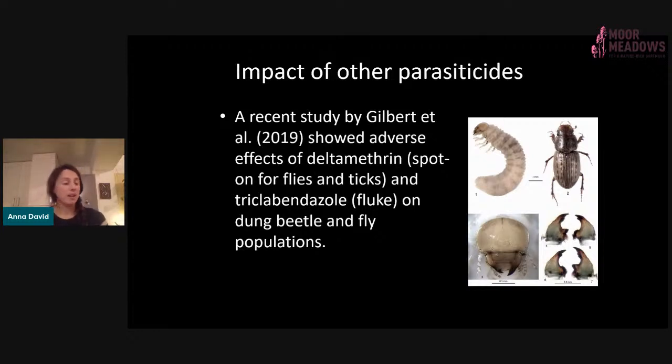They were trying to work out why the chough population up in, I think it was the Isle of Eigg, I can't remember which of the islands it was, but it was one of the islands where the RSPB had basically banned the use of ivermectins. They were hoping that that would have had a knock-on effect on the chough population up there, and they couldn't work out why the chough population was still in decline. So they commissioned this study, and everyone was quite surprised that deltamethrin and triclabendazole were having this impact. When those two products were used at the same time, there was up to 80% mortality of some of the dipteran species, the fly species in the dung. So it was a much higher impact than people had previously thought.